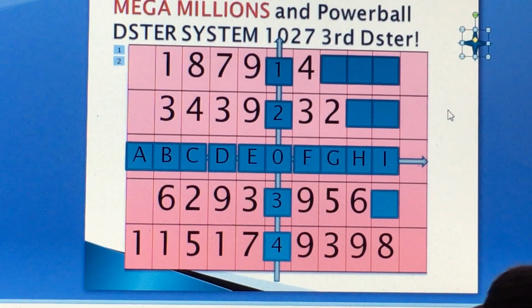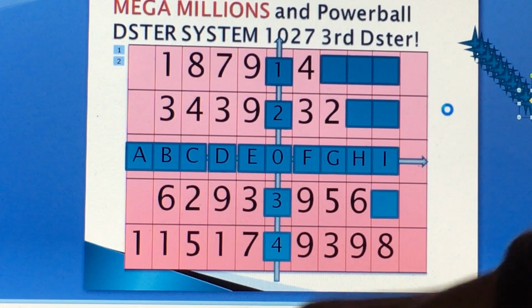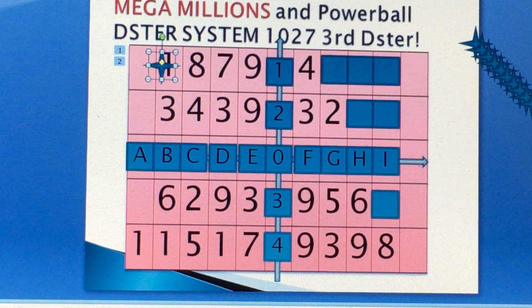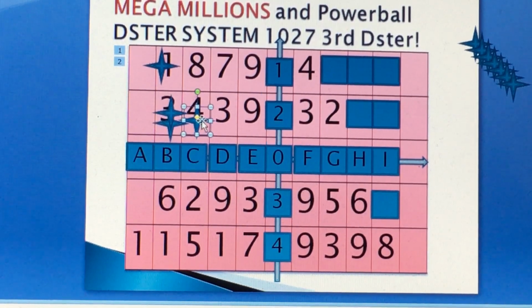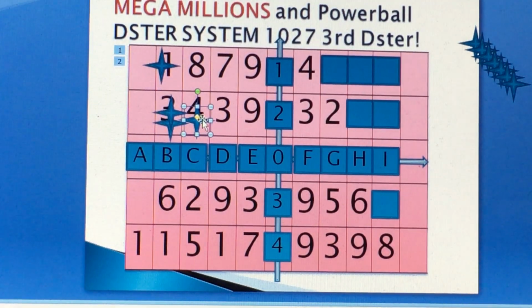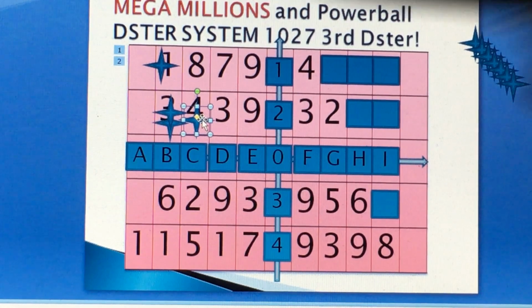Let's see where the winning number combinations are for Mega Man. And 6 is not in the Dster. For Dster number 3, 13 is in quadrant 1, 34 again in quadrant 1, and that B2, that digit 3 is used twice. Even though this 34 can be formed on the left side or the right side, I want to use hot coordinates. I'm going to use that digit 3 to form 34.